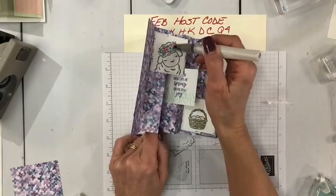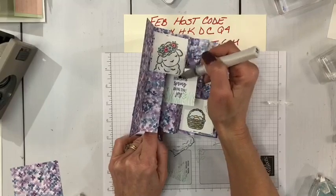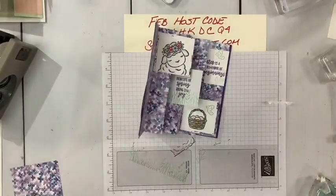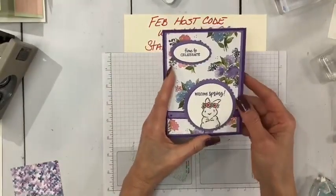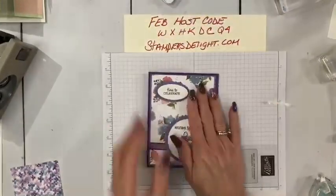I'm just going to add some. And I'm just brushing it real quick. Here we go. So that it has a little shimmer and shine. Isn't that great? I love this card. I love this fold. And you can see it's not hard to do at all.